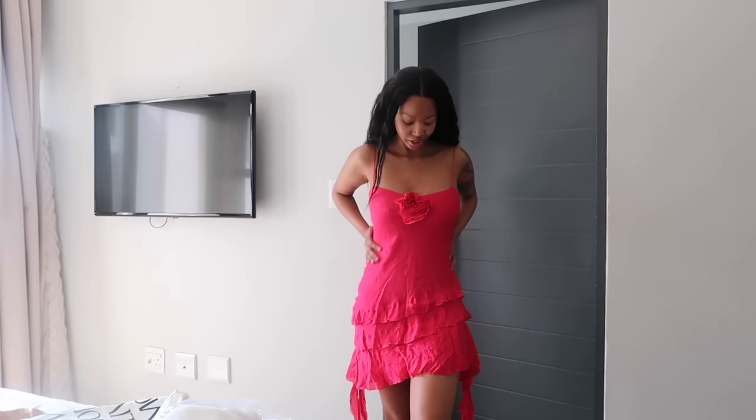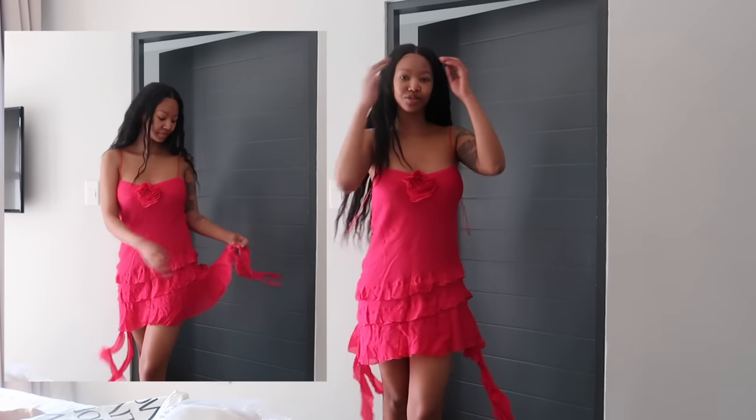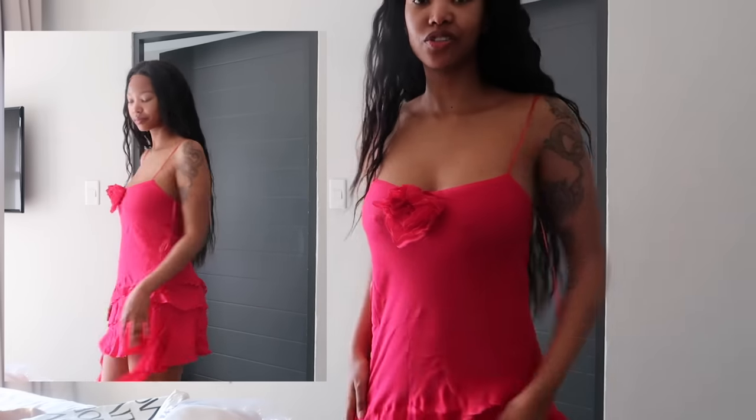So I got this dress, like I said, from Zara. I saw it when we were in Nice with Pets, but I didn't have a size. They only had a medium. So I went on the Paula and Zara side and I got this. This is one of their limited edition and I can't wait to wear it in summer. It is so cute. So yeah, what do you guys think of this dress?